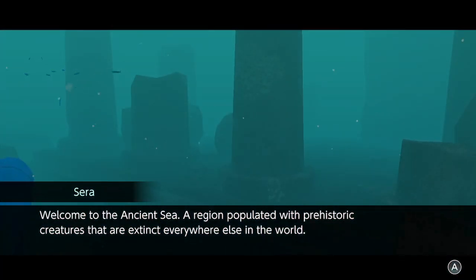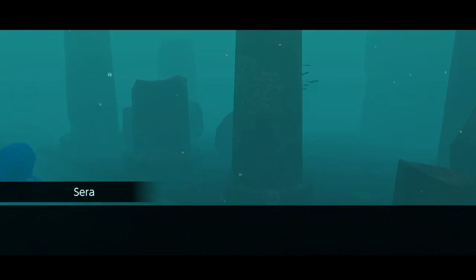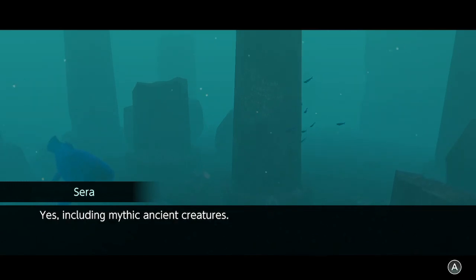In an effort to try and find Humphreys' mother, I decided to retrace my steps back to prehistoric Pitt. Although we didn't find her, we did find some new undiscovered creatures, like an Anomalocaris.